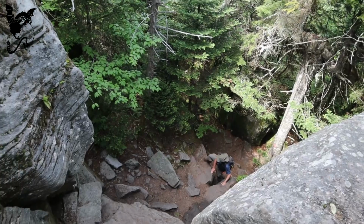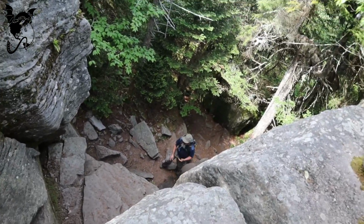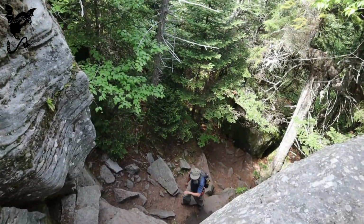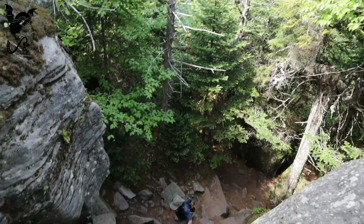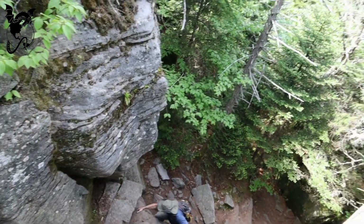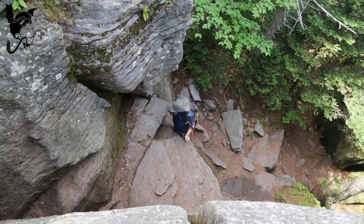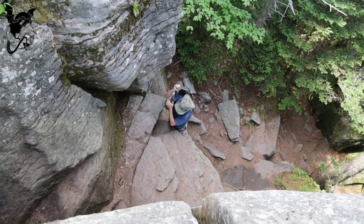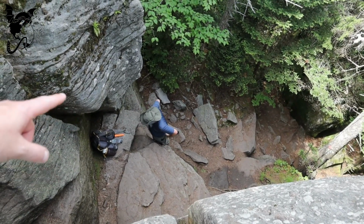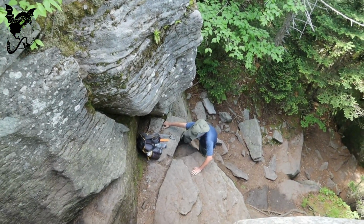Yeah, when I was reading Catskill Mountaineer, he did mention that there was like a handhold up there. You went up that side, right? Yeah, I wouldn't recommend going up this side. So, keep in mind, Kurt's only probably 4 feet, maybe 5 feet out from where I'm at. He's down there pretty far.